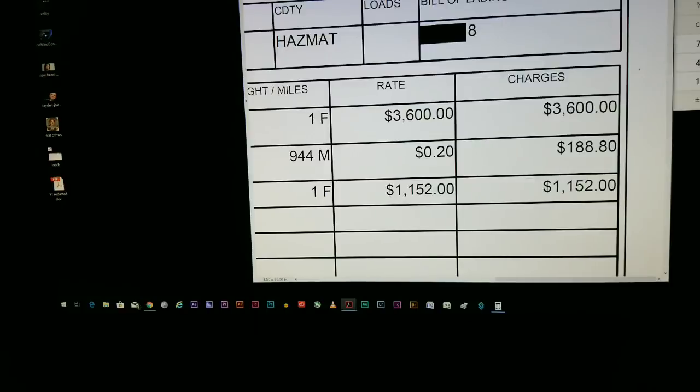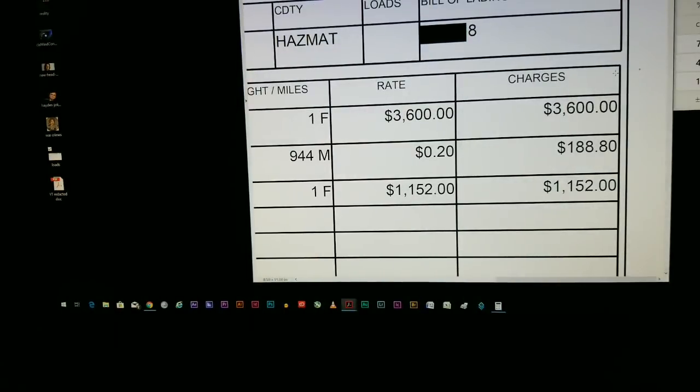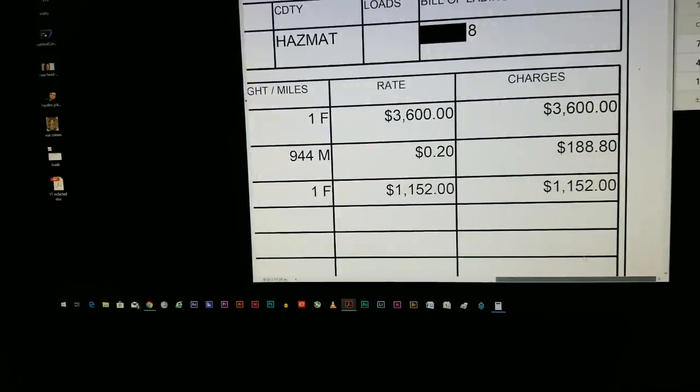So I put a couple numbers to her. I think she had it on there for like $4,400. To be honest with you, it was on for like $4,400. I called her up and said, I tell you what, get me a hazmat charge, and then get me a hazmat fuel surcharge rate. And so for 944 miles, I get 20 cents a mile for a hazmat charge. Right there. I only get 65% of that.